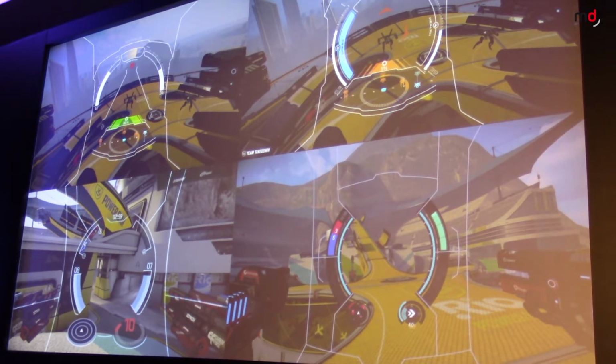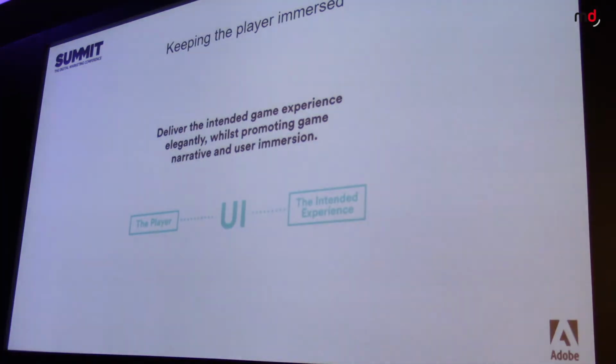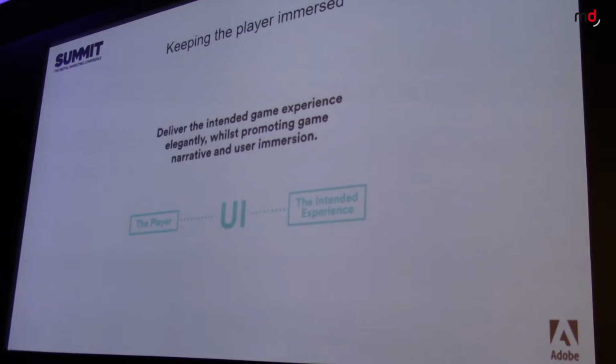With VR, there are some particular challenges in that we need to make sure that users won't get lost in that interface. We also need to avoid making them feel sick, which is entirely possible in VR. And we need to find ways to blend the UI into the experience, rather than having it existing on a layer separately. So it's about keeping the player immersed, and as it expresses there on the slide, the UI sits as a middle point between the player and the intended experience.